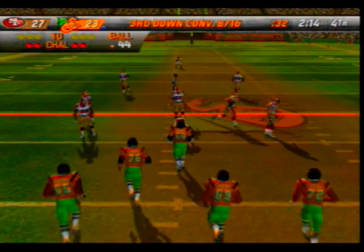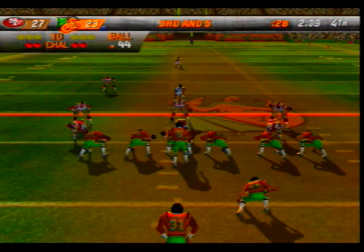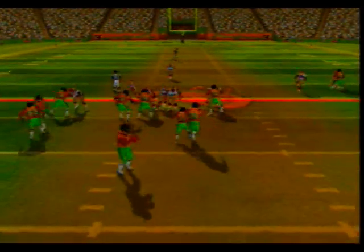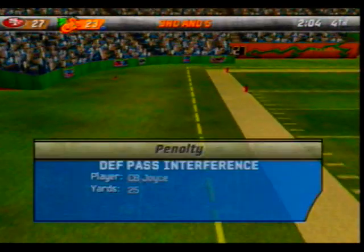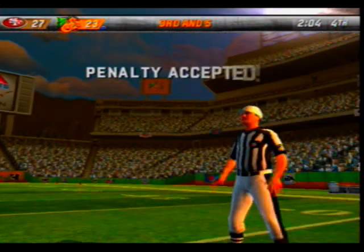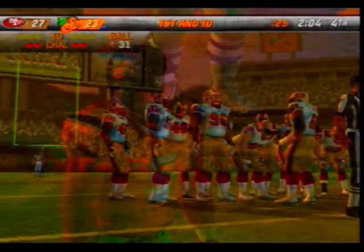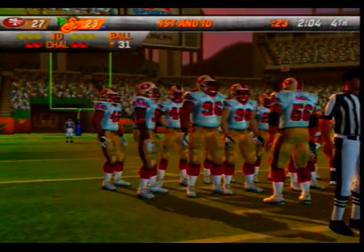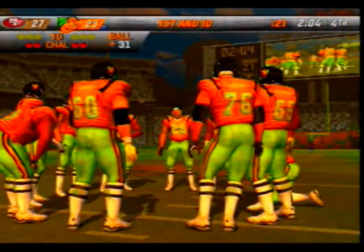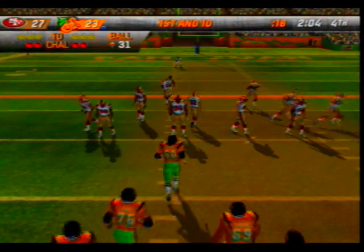Two-minute warning coming up. The defense lines up in the nickel. Fakes the handoff with the throw. Incomplete. And it will be an interference call on that play. The only question is the defender or the receiver. So the flag goes against the defense, and that's big because they had them stopped on third down. Almost at the two-minute mark now.